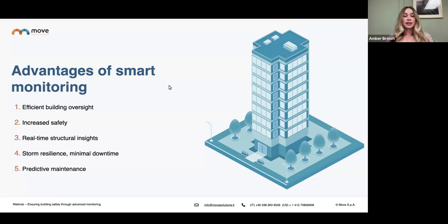And overall, it gives you predictive maintenance of the building. It helps you understand when you need to take action and where you need to take action. So if you have certain things on your list that you need to fix in the building, having more data allows you to know where you need to focus those resources and when you need to focus those resources.